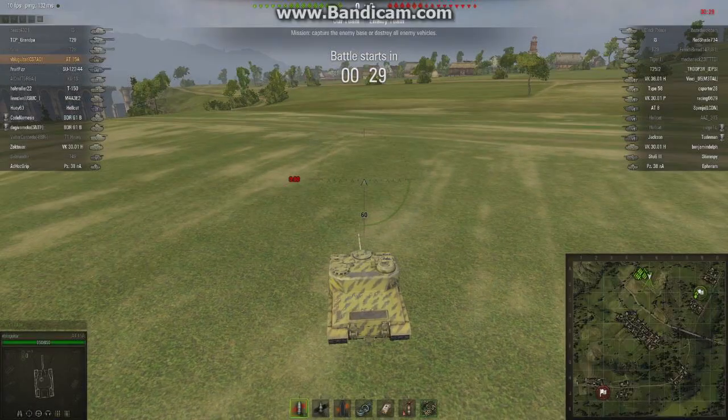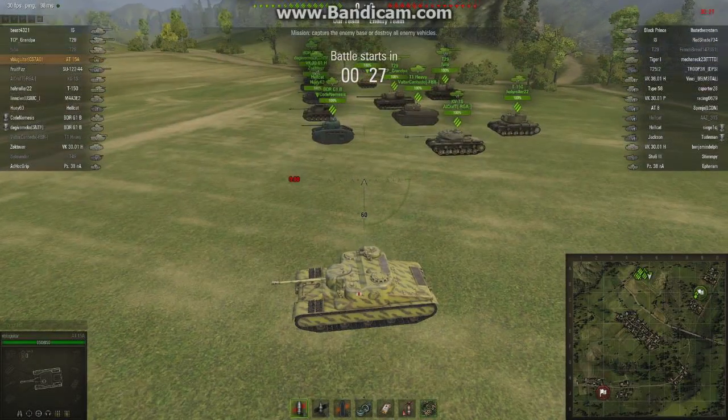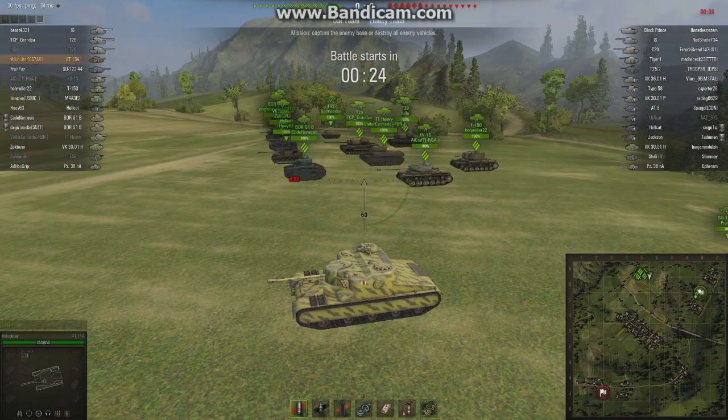So here we go. Okay, a tier 7 battle. And I'm on the good side for the tank destroyers. As long as everybody doesn't go the way that I'm going, I can be useful. Hopefully I'll be able to move in at the right time.